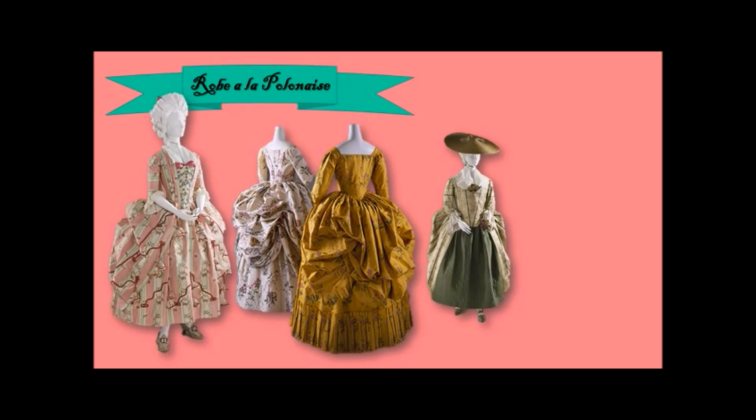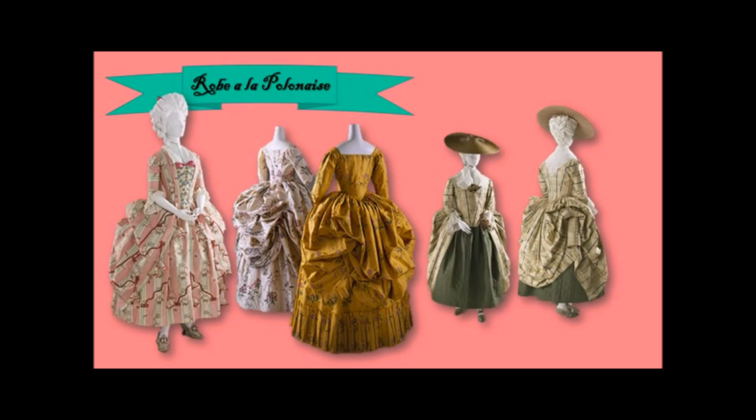Here is another example of a robe à la Polonaise, again with that split skirt. And this is what it looked like at the side. Please note the ankles. The robe à la Polonaise was also distinct for allowing women to show their ankles, which was terribly shocking and naughty and sexy. Ooh, ankles, that was hot.